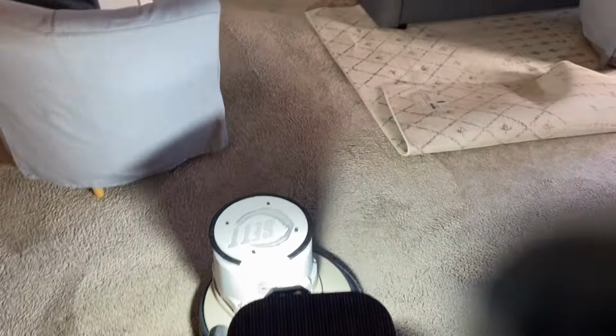So the point is, as I pointed out in that video, the answer to getting a carpet clean isn't brute force. It's understanding how to get the dirt out of the carpet without washing dirt into the carpet.